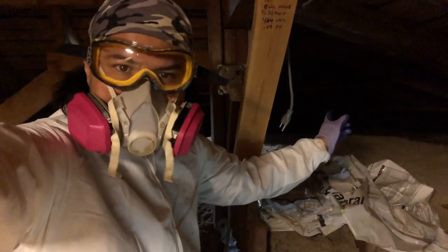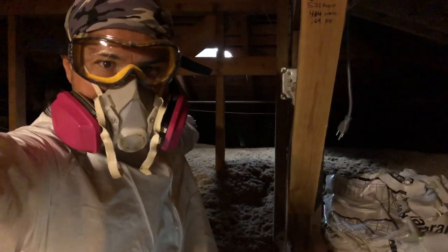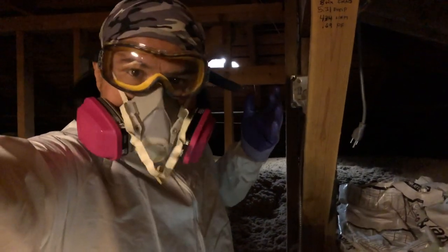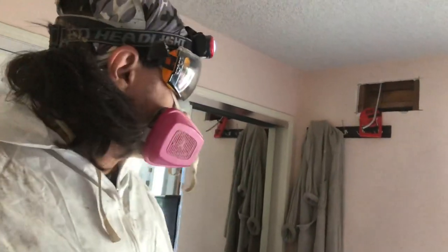I've got to go way back into that corner to grab the two wires, and somewhere over there to grab the fish tape. So, I don't think you're going to see any of this. The fish tape was easy to find, but I think all the way back there is where the cable is that I have to crawl to. That sucks. Trip one was a mild success.